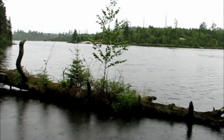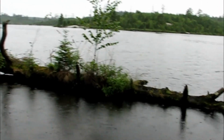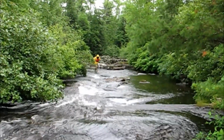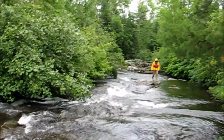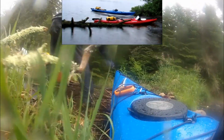Okay, so it looks like it's going to be a carryover, 120 meters out of Rouge Lake down into the Jean Creek, and it goes down to the Sturgeon. Just scoping out the creek here, see if we could line it. It's not, no, he's shaking his head, no. Mosquitoes are pretty bad. It's raining. Well, here we go.